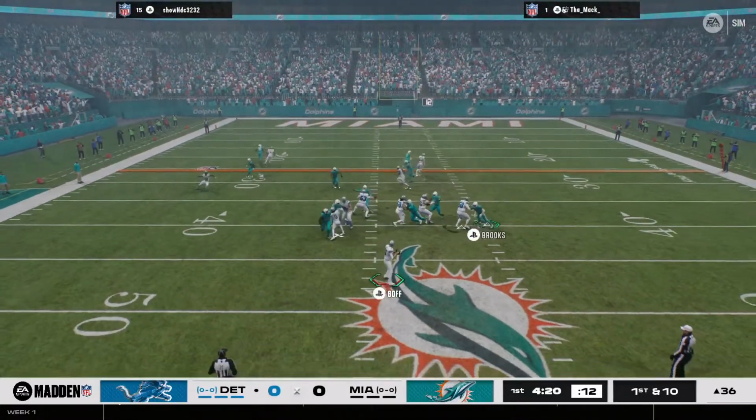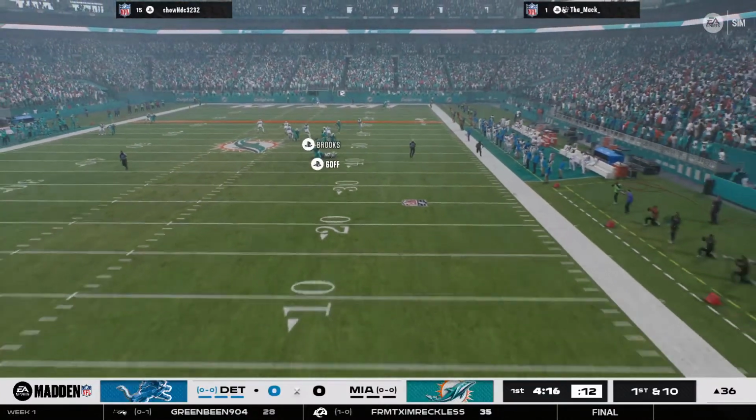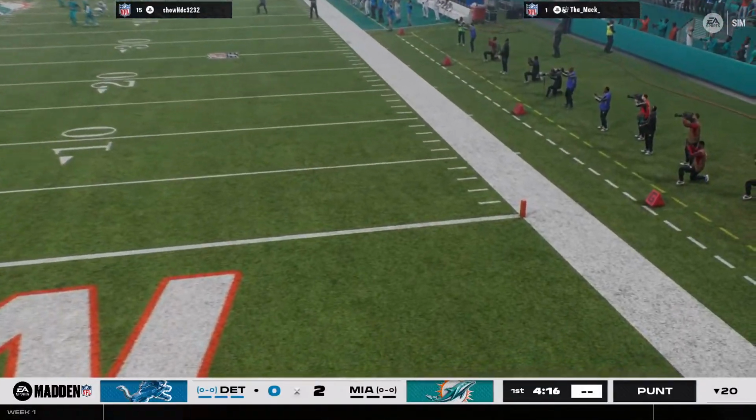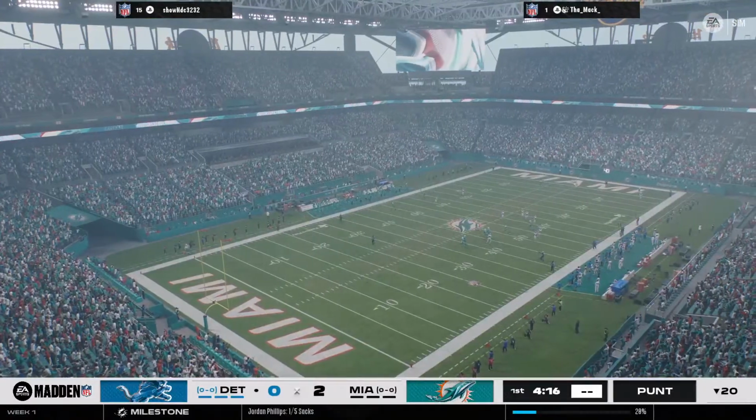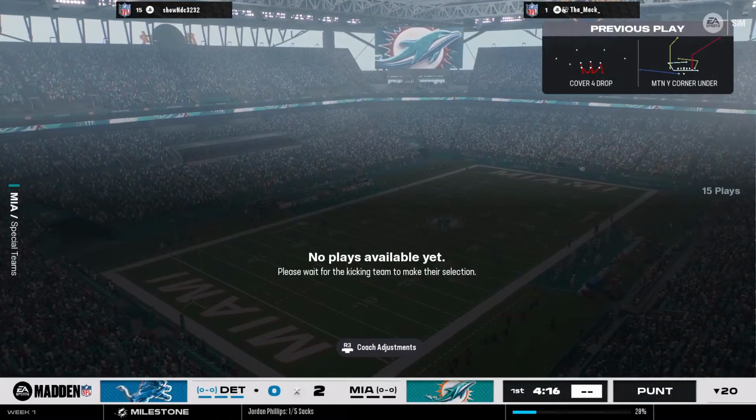Goff on 1st and 10. Forced out to his right. Oh, and the ball is out of the end zone. Oh, no, and it bounces out of their own end zone. That's going to be a safety.